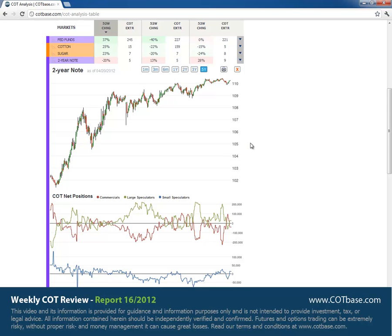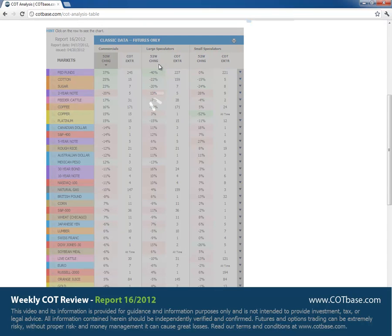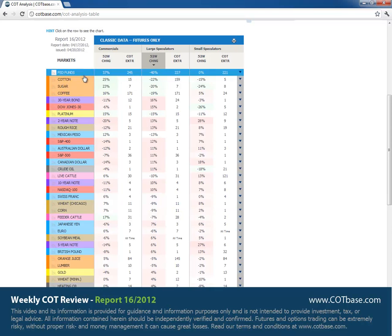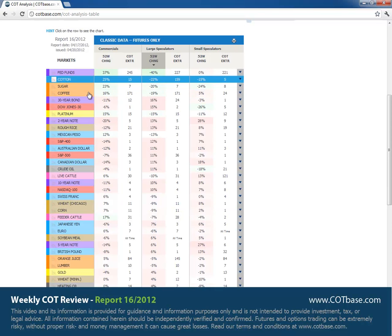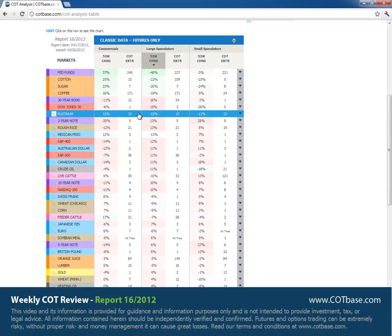Let's have a look at large speculators movement. As you can see, softs got the top 5 places over there: cotton, sugar, coffee. So be aware of that.